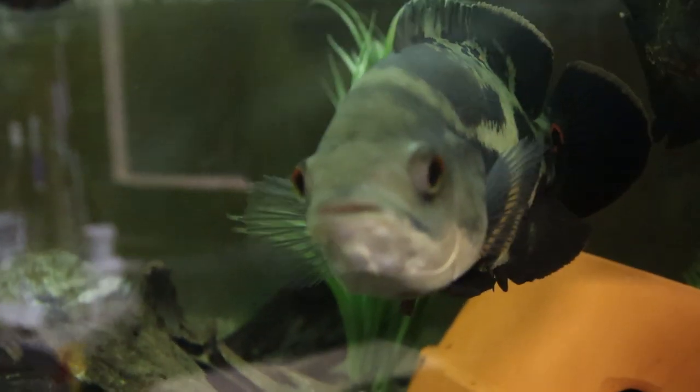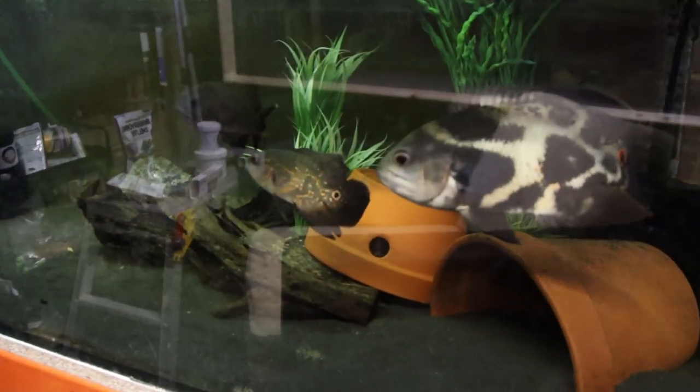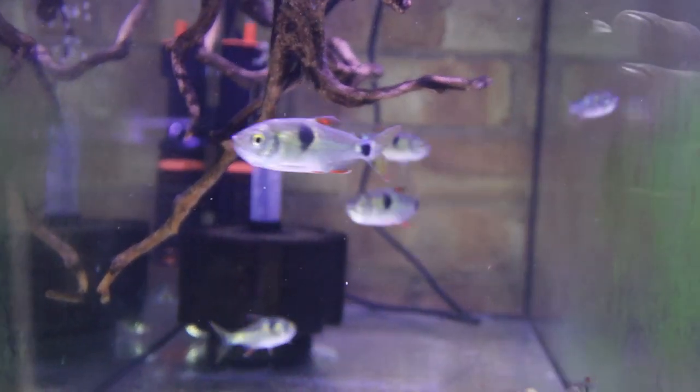Colouring up more. As you can see, I've turned the lights down a little bit on there, to give them a few more places to hide and stuff. And yeah, they're looking great. We've got the bucktooth tetras up here.